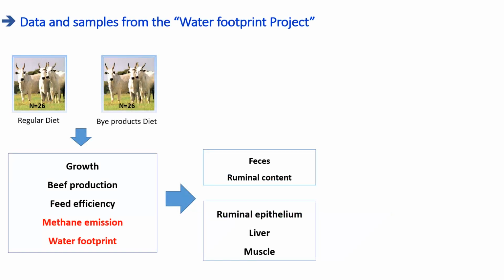From the water footprint project, we had 2 groups of bulls with 26 animals each, and one of the groups received a regular diet and the other a byproducts diet. We collected from these animals growth, beef production, and feed efficiency, as we did in the first project, but we also collected methane emission and water footprint. We collected feces and ruminal content. Feces were collected at the end of the feedlot. Ruminal content, ruminal epithelium, liver, and muscle were collected in the slaughterhouse.